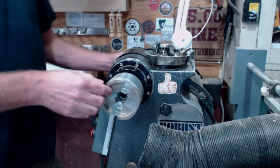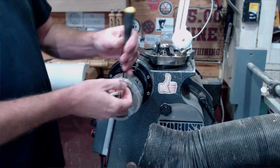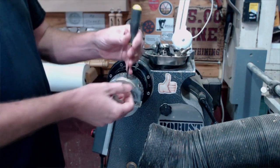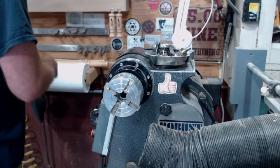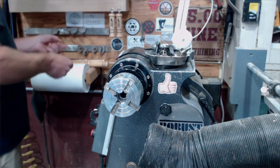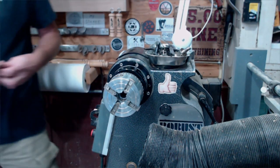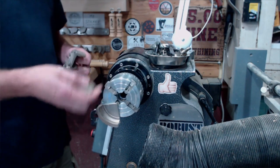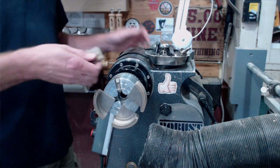All right. So let's get to work on the lathe. Or on the lathe. Huh. I must be tired. Let's get to work on the vase. All right. I'm going to switch jaws here real quick to the larger ones. I'll pull the camera back a little bit.